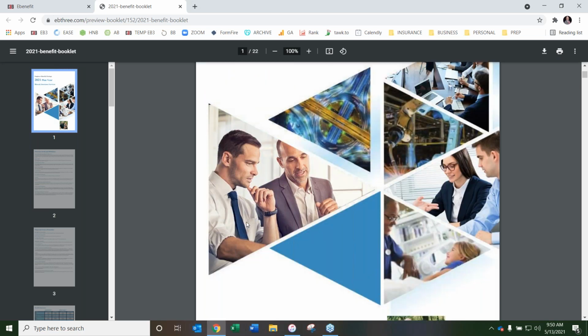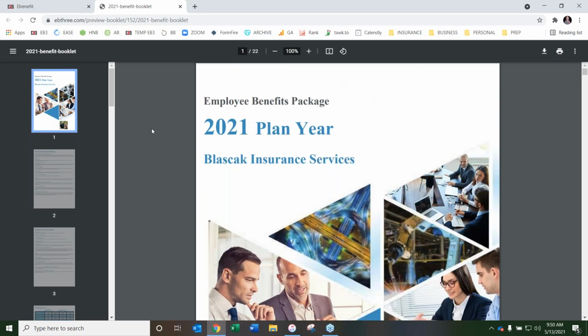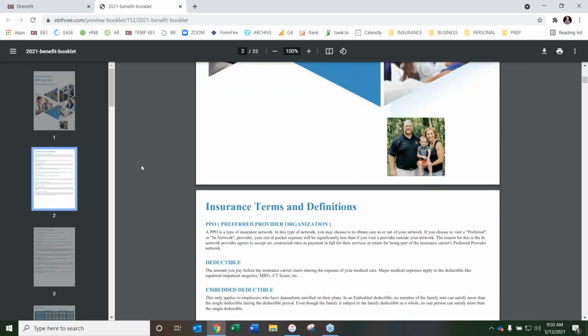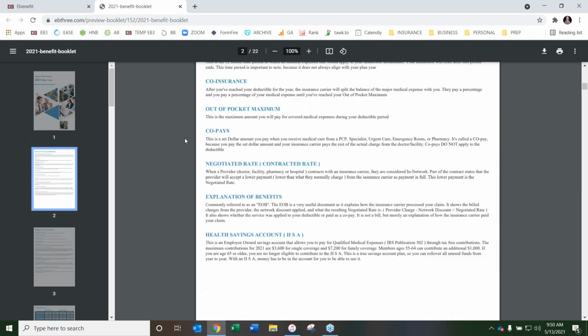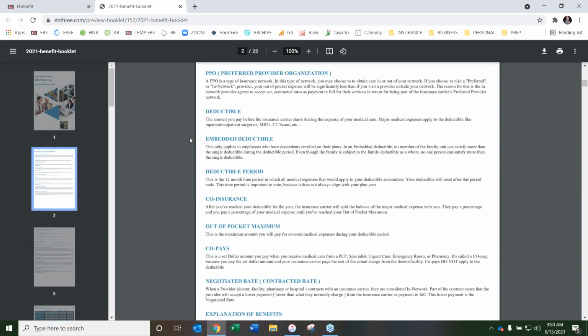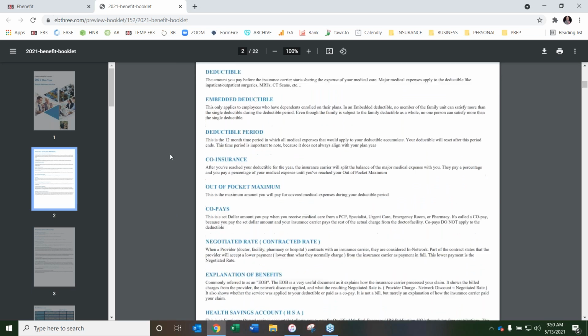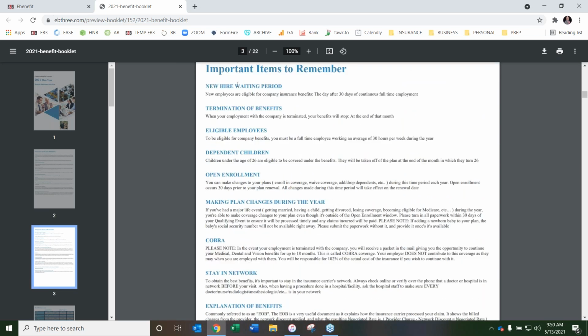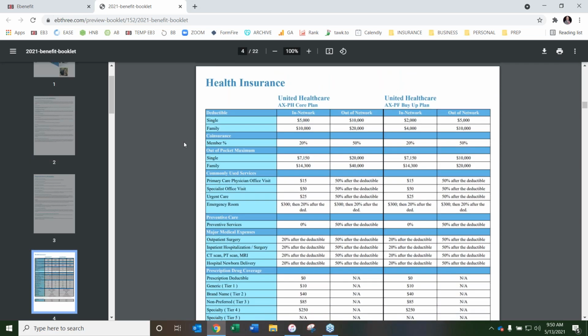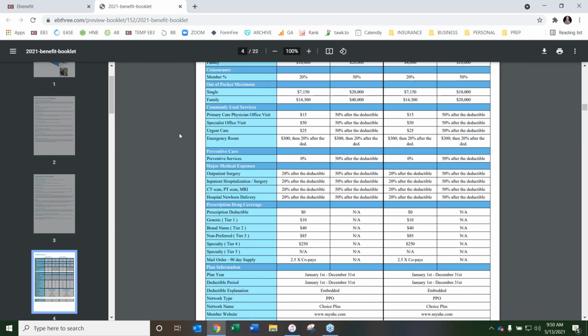So here it is. You can see in here, the color scheme matches with what we selected initially. There's the logo of the company down there, insurance terms and definitions, important items to remember, initial note. I took HMO out of there. I took a few things out of here, aggregate deductible, those are all gone. Everything just maps right over. And then here is what the printout looks like of the things.